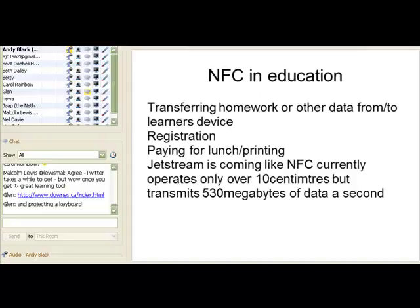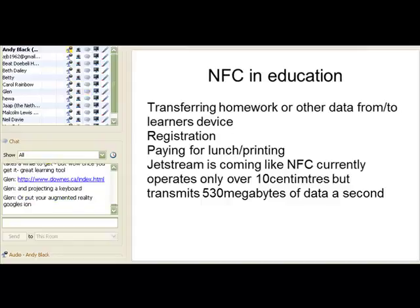We've talked about NFC. One of the things I want to give a plug for, somebody I didn't give a plug for on Twitter, and I should have, is a guy called Tom Cooper. Tom is working in Lewisham. NFC stands for Near Field Communications.